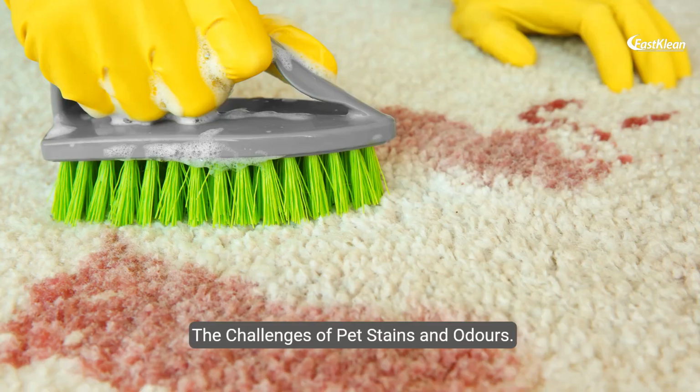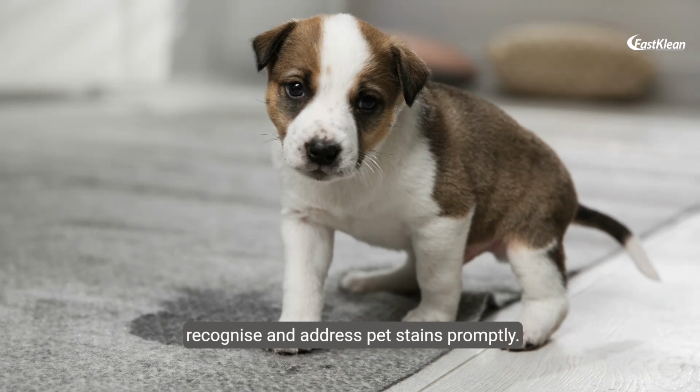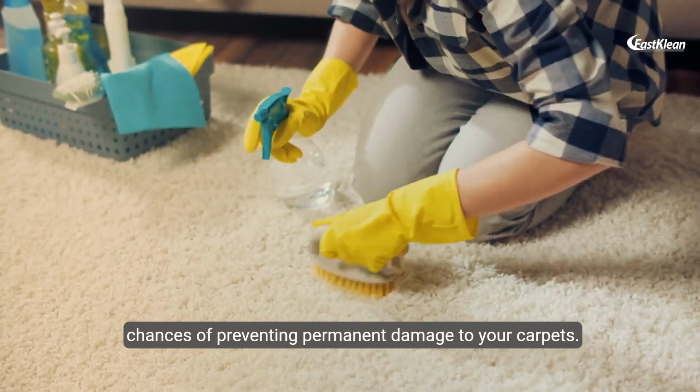The challenges of pet stains and odors. Before we explore the cleaning methods, it's essential to recognize and address pet stains promptly. Pet accidents happen, and the quicker you act, the better your chances of preventing permanent damage to your carpets.